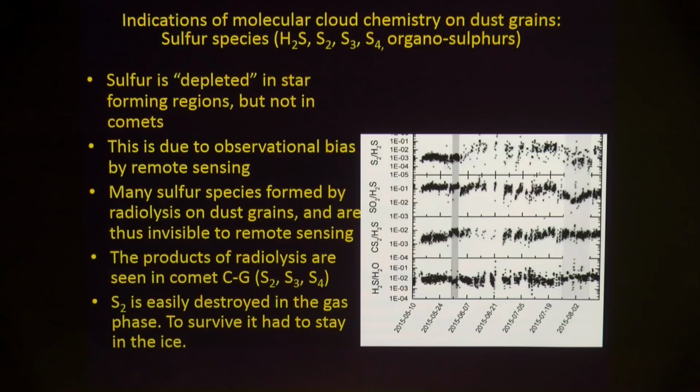We see S2, we see S3, we see S4, and most probably there is also S8, which we don't see because it's not volatile, so it will not come off. But we see all these three sulfur species. S2 itself is very easily destroyed. Within 30 seconds at 1 AU, you destroy S2. And the fact that we still see it means it had to stay in the ice. Again, pre-stellar ice.